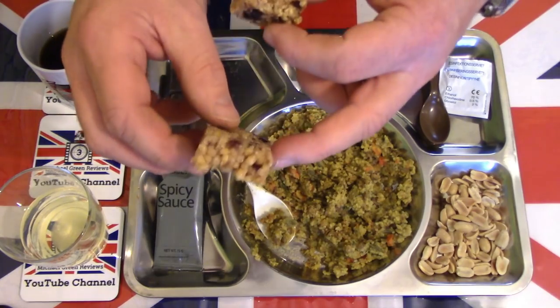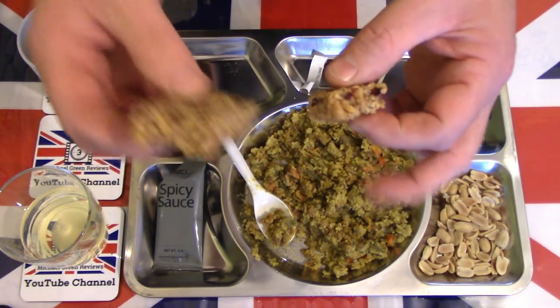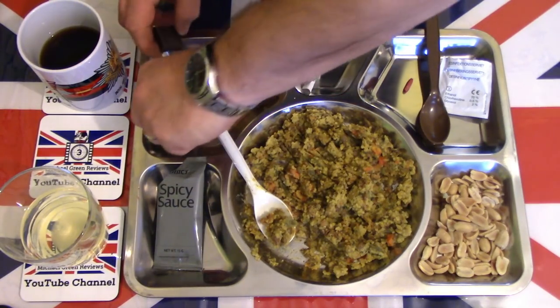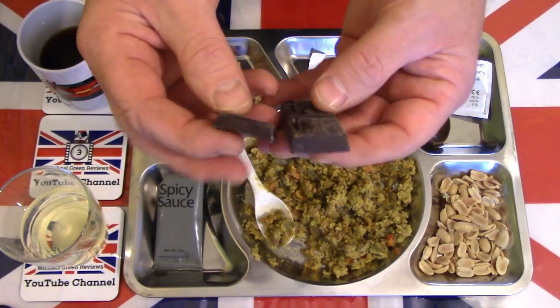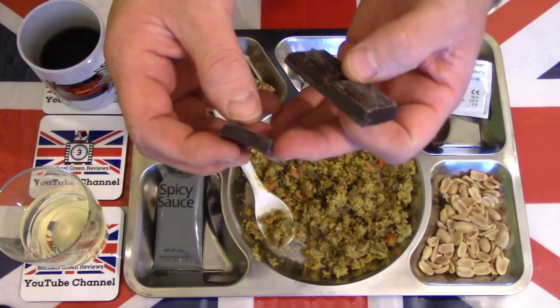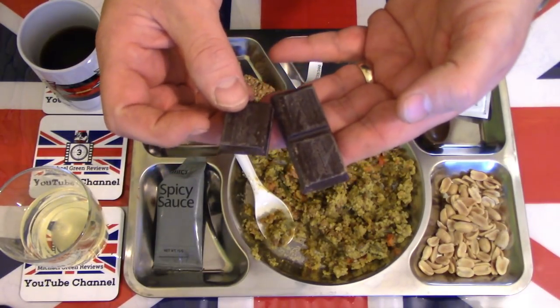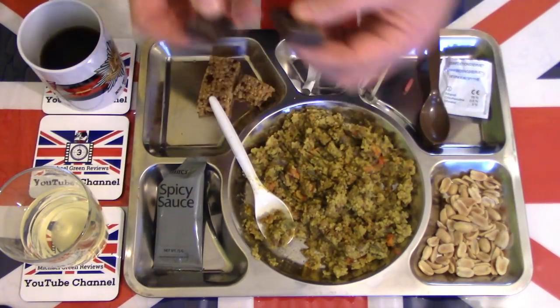I actually think it's better than the British ORP one, nice cranberry bar. Chocolate, good quality, firm, brittle, but good quality dark chocolate. Need to chew it to break it up, but then it starts to melt in your mouth, coat your tongue, and you know you're eating a quality dark chocolate.